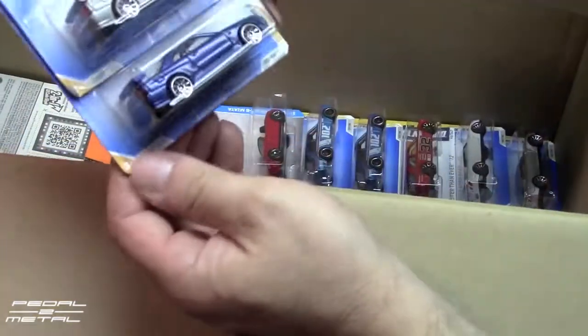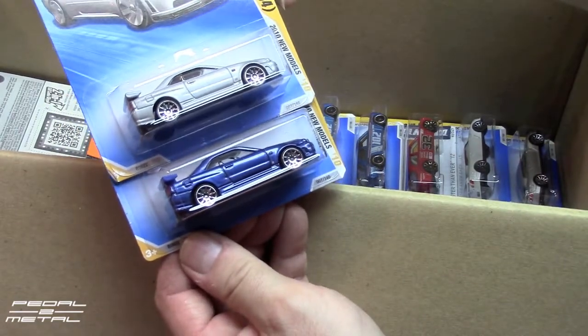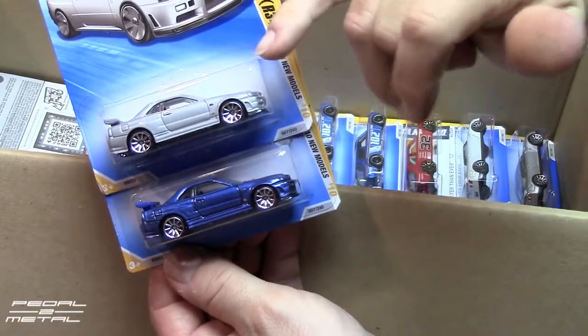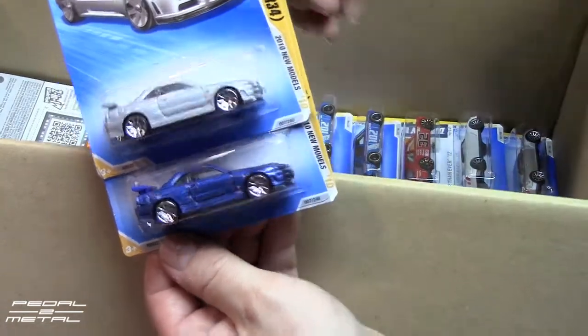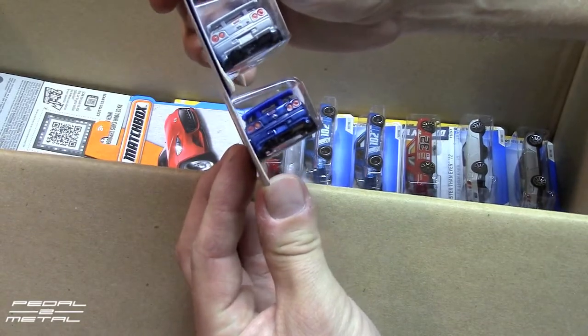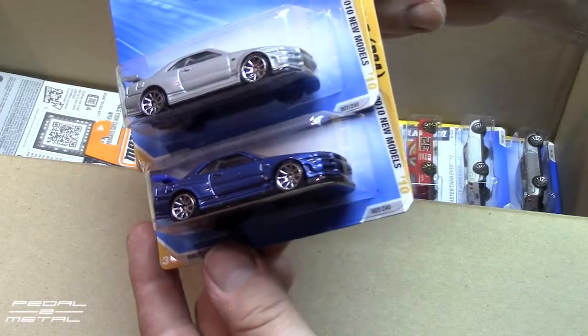Okay, I get tons of requests for me to detail up GTR. I assume people mean this older one, which these two are my favorites because they are in a plain Jane paint scheme. They don't have the gaudy graphics all on them. The tampos are great on them. These would probably be some of my favorite Hot Wheels.